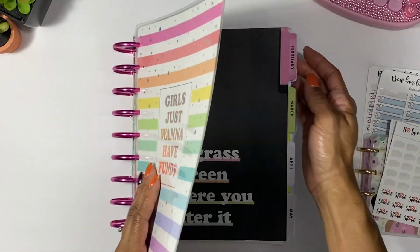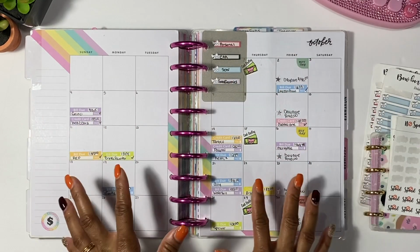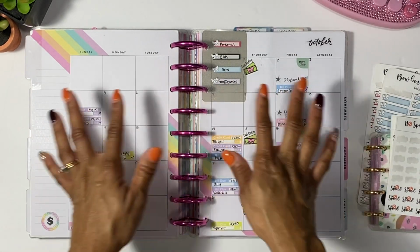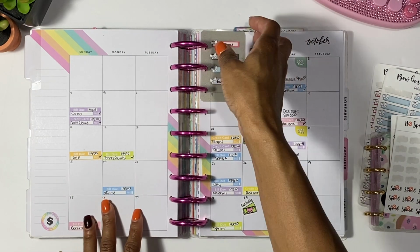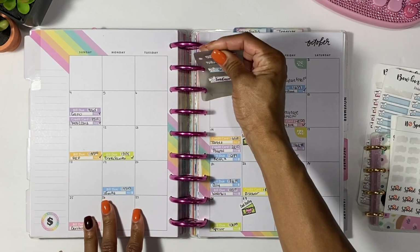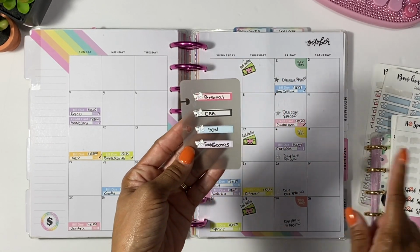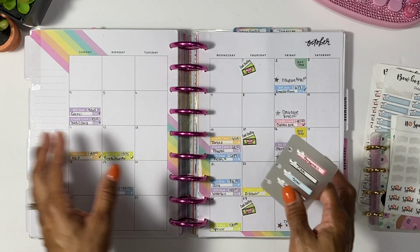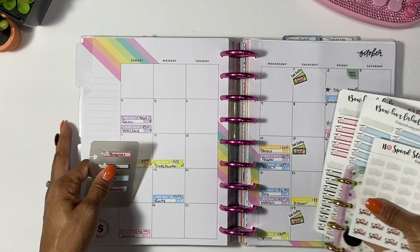All right, so we are going to go ahead and hop into our October section. As you guys know, I do all of my expense tracking on my monthly calendar Outlook layout, and then also I use this. This is just a little marker that I made, and then I just put the stickers for tracking so I'll know which one that I need to use. So let's go ahead and start tracking my expenses.